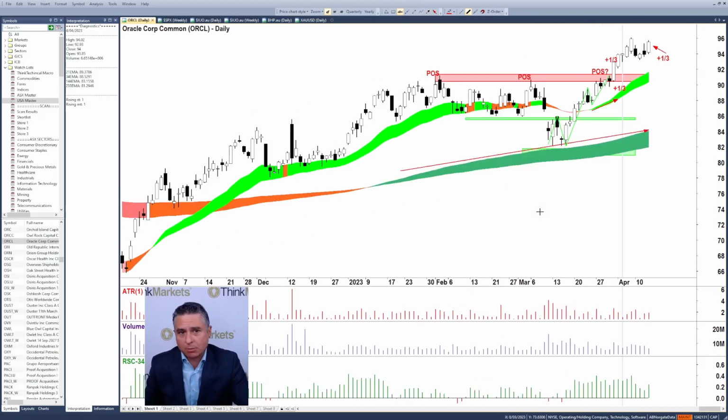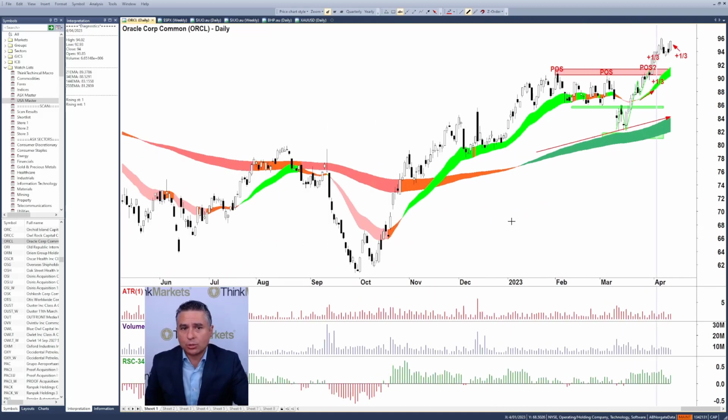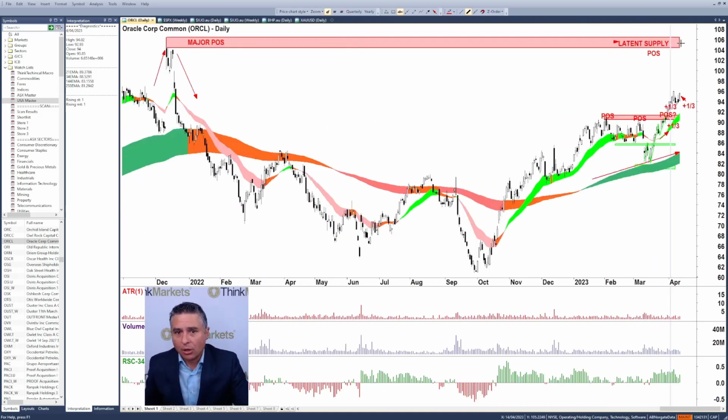So it's just a process now of, if it still looks good, continue to add the risk. We do obviously need to be mindful of what could happen up here with supply, but that supply's miles away, so I don't think you've got any issues there on reward risk. That's a really nice chart. That's the best chart we've seen today.